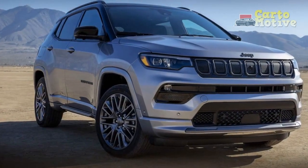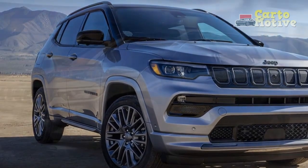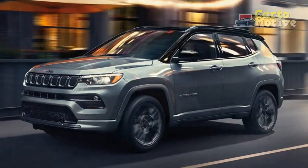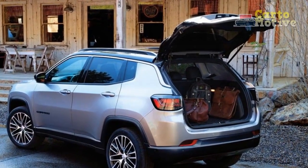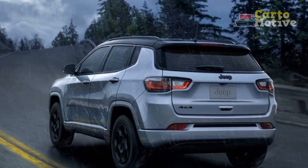Limited models have an MSRP of $35,495, the Trailhawk goes for $36,240, and the Red for $37,935. At the top of the range, the High Altitude is priced from $38,835. These prices exclude the $1,595 destination charge in the USA.